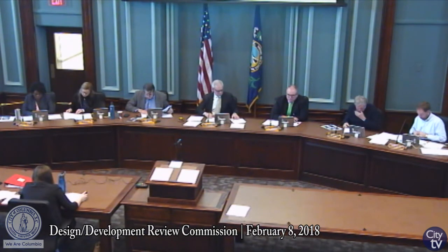This is 1132 to 1136 Woodrow Street. Request for certificate of design approval for demolition in the Melrose Heights Oak Lawn Architectural Conservation District. This is a circa 1920s one-story wood frame craftsman bungalow house that was originally constructed as a single-family home but has since been converted into a triplex.